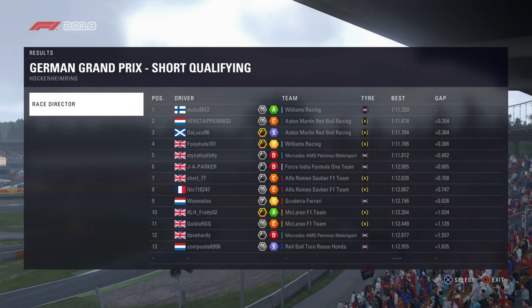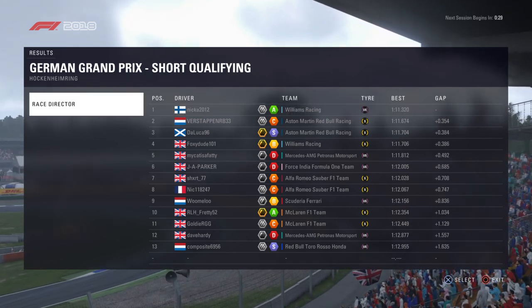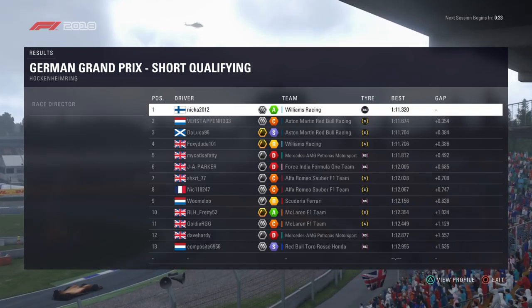It's going to be close, I can tell you that for free. Yeah, it's going to be a very close race, a very exciting one. I think Nika, I don't know if he's doing a 2-stop or not. Yeah, he'll probably be doing a 2-stop, but will he block people? That's a question that needs to be asked. But anyway, we're going to go through the grid today.